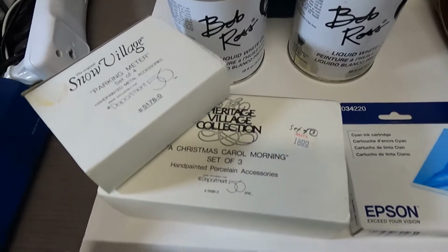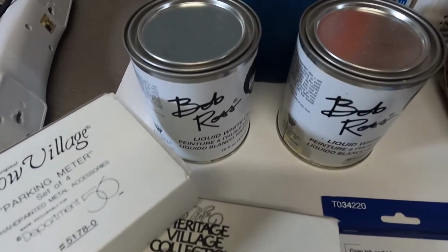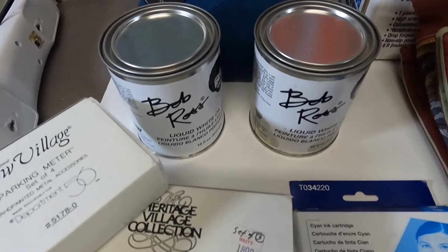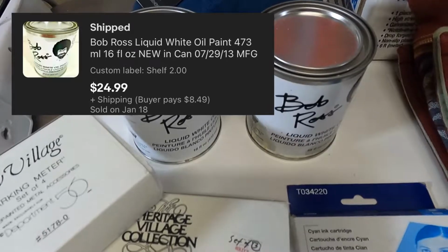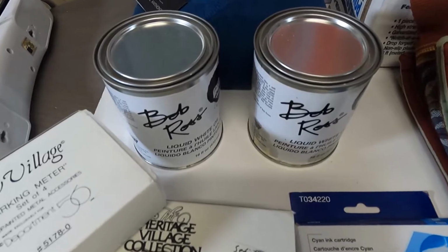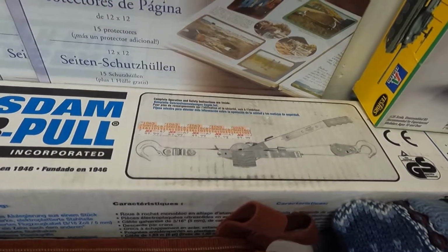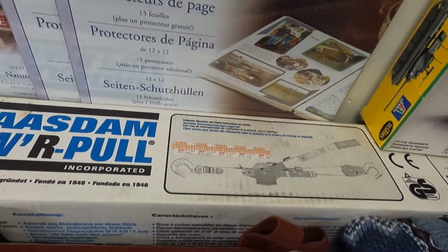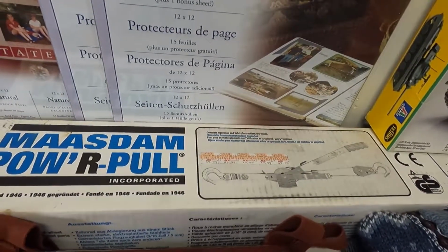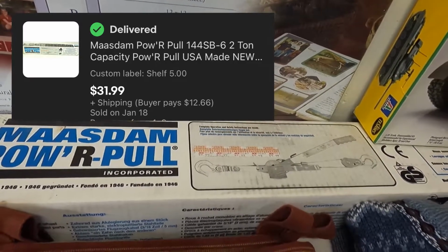Next up is Bob Ross paint. I picked up each can of paint for $2, and I sold each one for $24.99 to 2 separate people. Just happened to buy it in the same weekend. Next up, it is a pulley, and I believe it supports up to 2,000 pounds. I have had this for quite a while, probably since the beginning of last summer, maybe even longer. Paid $5 for it and sold it for $31.99.